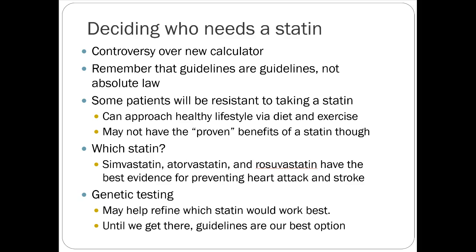Genetic testing. This is on the horizon in the future. The idea is that people could have different polymorphisms that metabolize the drug differently, and if we can test for that and identify it early, we might be able to pick the right statin for that patient that's going to be metabolized best by their body. But that hasn't really panned out for statin testing quite yet, though I'd imagine it's something we'll see in the relatively near future.